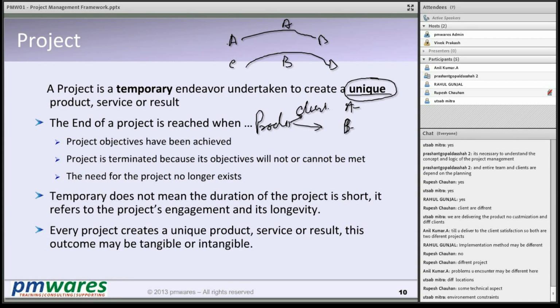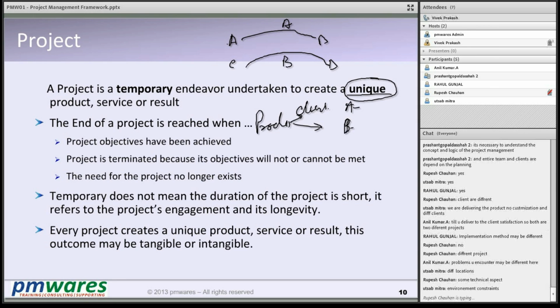So uniqueness doesn't mean that the product or service is exactly different, but it is done for different people, at different locations, by a different set of people. When the stakeholders are different, then the project becomes different.